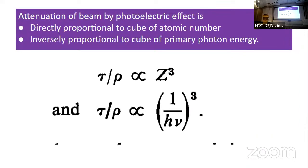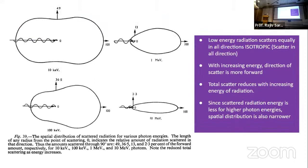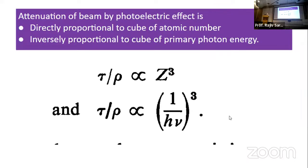So the photoelectric effect is very important. We have asked this many times, and people just get confused. Very important to remember is that it is first of all a cube. It's a cube, not a square. When you talk of the inverse square law, you know how much difference it makes; here it is the cube. For the Z, it is directly proportional to the cube of the atomic number. That means the moment you use a high Z material, the photoelectric effect will go through the roof. That will become the most dominant.